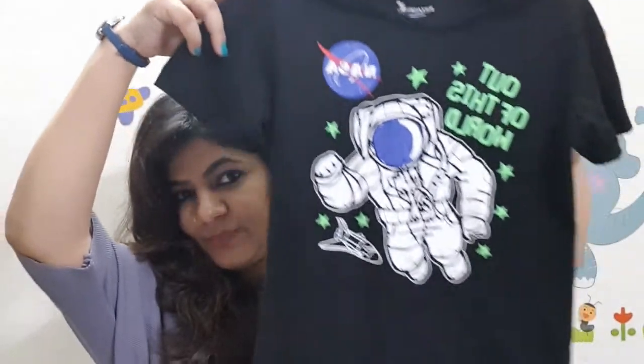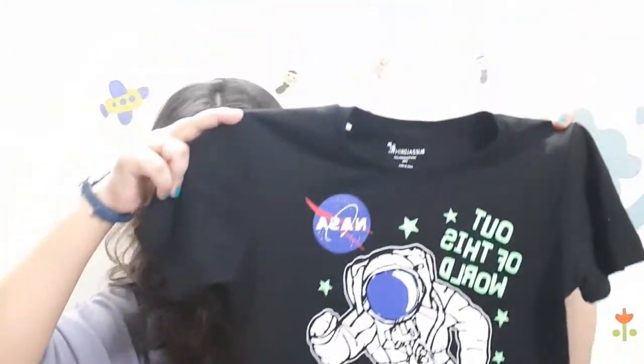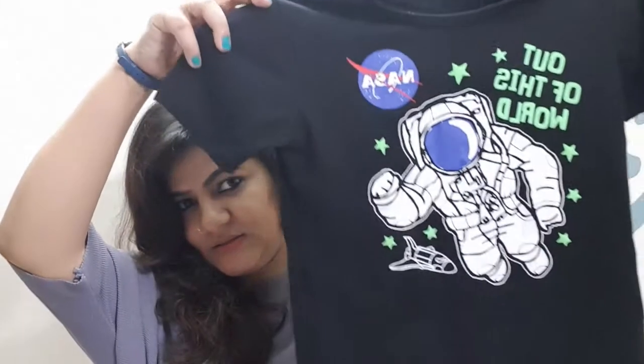Then what we did was buy simple two t-shirts. Now I'll show you the first t-shirt. This is this black t-shirt and it has an astronaut on it, and this is a made in India product from a brand called Buzz Aldrin Kidsville. Yeah, so this t-shirt is for 5 to 6 years of age.